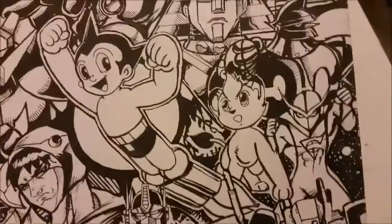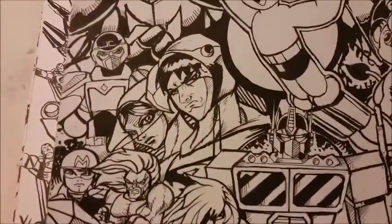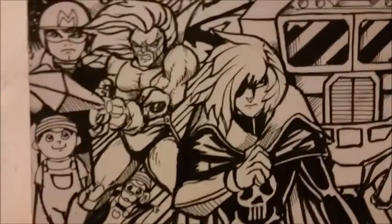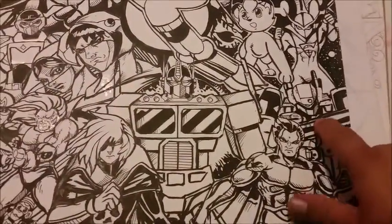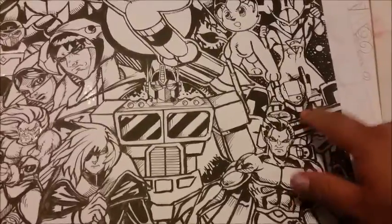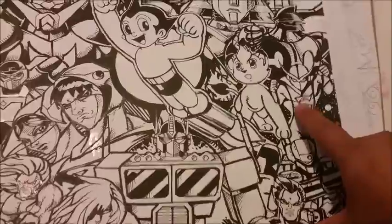Kimba the White Lion, Tetsujin, Astro Boy, Gatchaman, or Battle of the Planets, you want to call it, Starzinger. Of course, Speed Racer, Spirit, Chim Chim, Lion-O. I'm still working on the detail on that. Captain Harlock. Of course, Optimus Prime, Silverhawks, Roy Fokker's Mecha from Robotech, and Casshern.